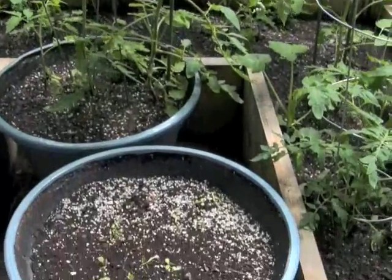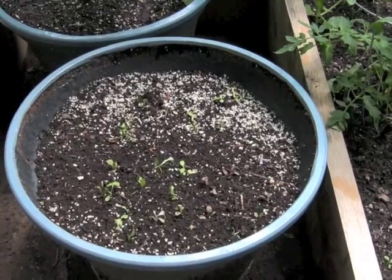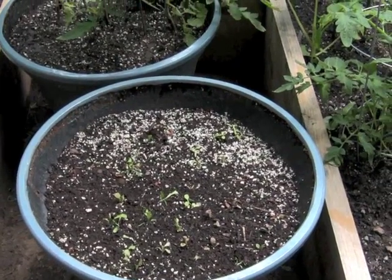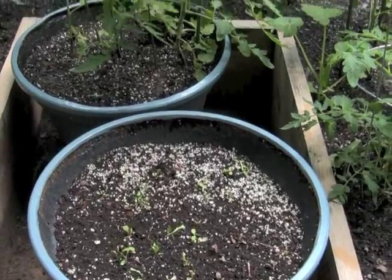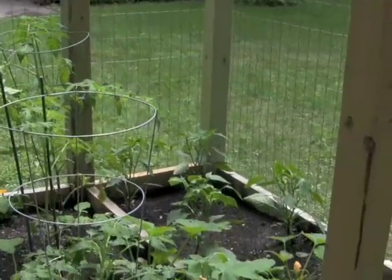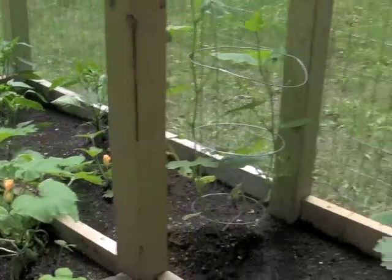And then down here we have some spinach, red lettuce, and regular lettuce. I don't know what's going to happen with this. Just a thought I grew from seed. So this is the first episode of 2010 Raised Bed Garden.